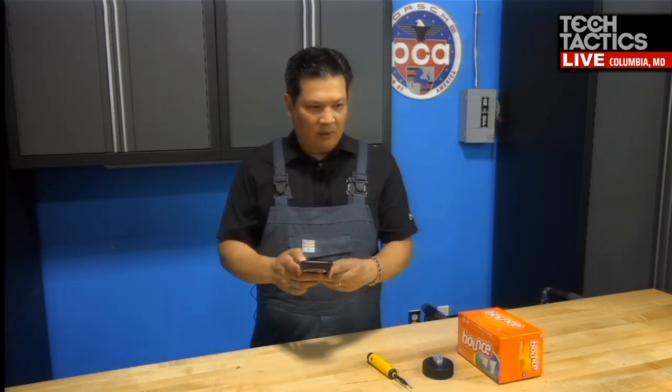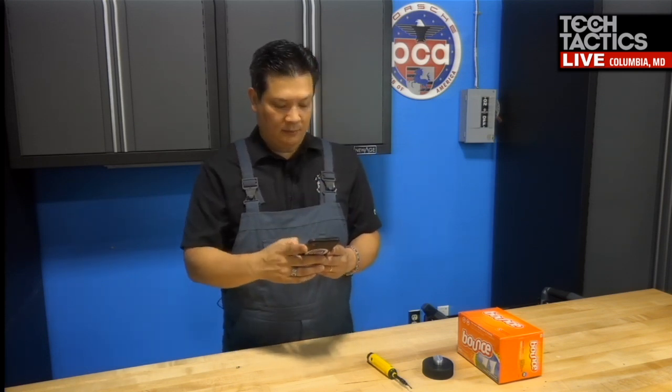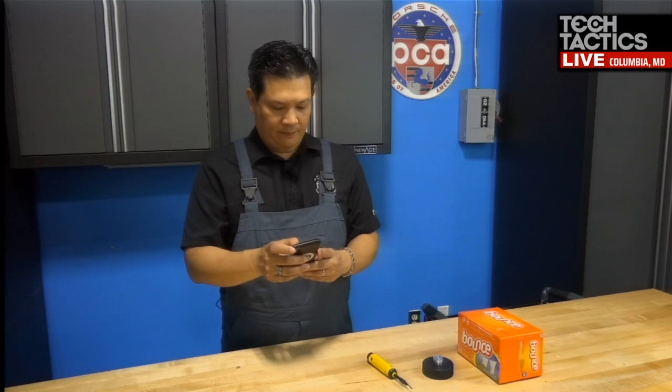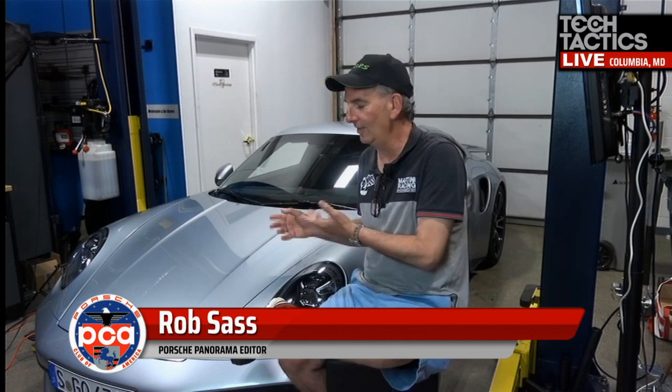There was a question on YouTube about why this car has European plates. Because this is not a US spec model. This is a rest of the world 992 Turbo. And those are actually PR department plates from the factory in Stuttgart.